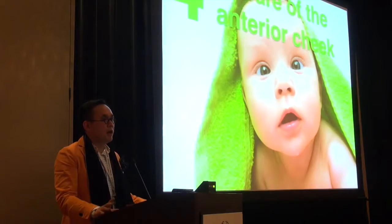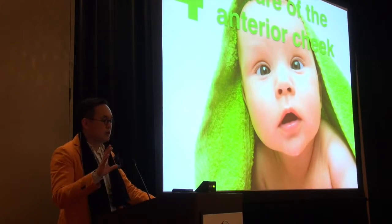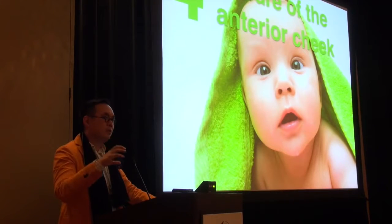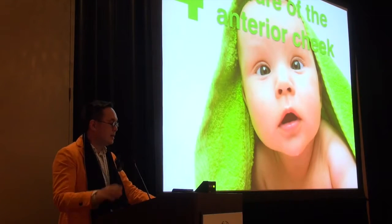One of the biggest things is fat does take very well in the midface. And for me, one of the two areas that you see that just look artificial, and you probably see it when you walk around this convention center as well, are the lips and the cheeks. They don't balance, and there's something that jars with your brain and your mind when you see that.